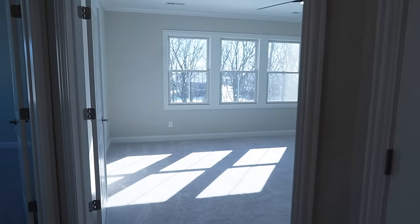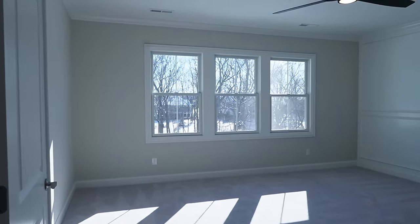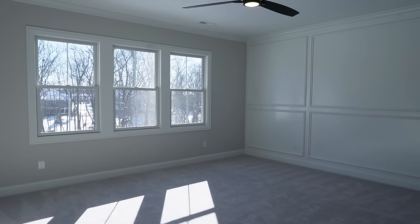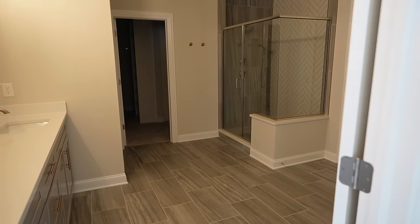Again, I just love all the windows in this home, and it was the perfect day. It just snowed, so it was super bright white light all throughout the house. Again, we have that crown molding in here. The room was okay, but let me tell you, this bathroom, I hated it. I hate everything about it.